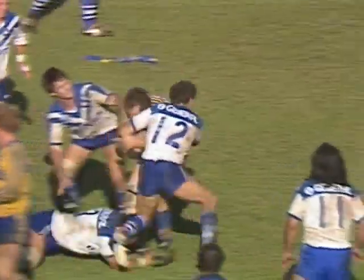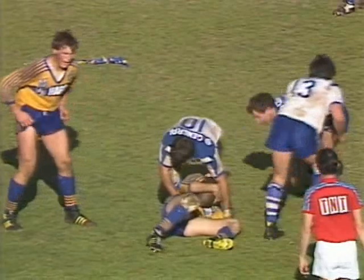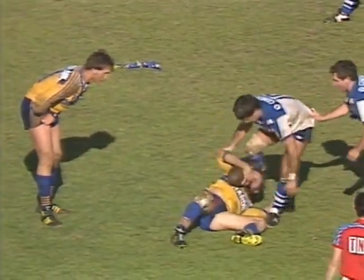Here's Price taking it ahead, and Price is about 3 metres out from the line. Playing it back to big Paul Mears.